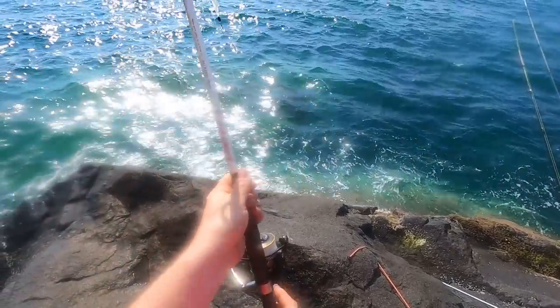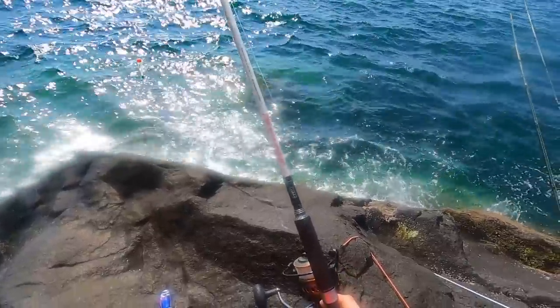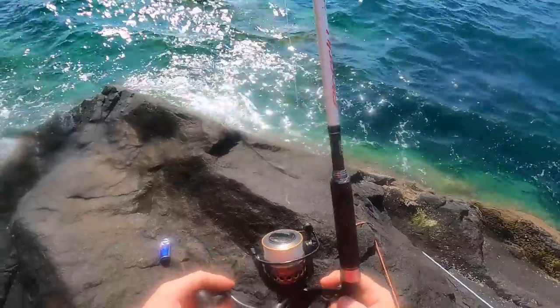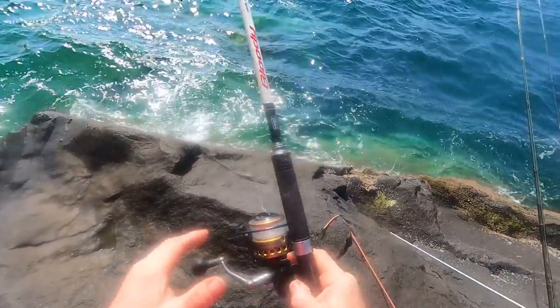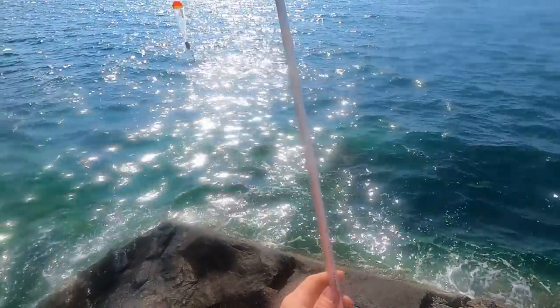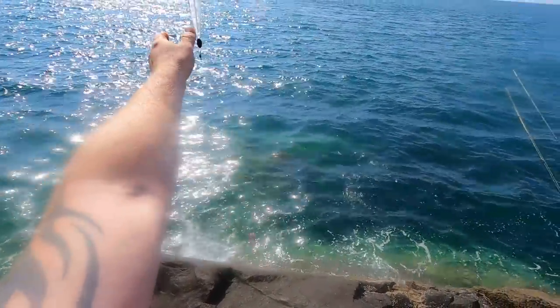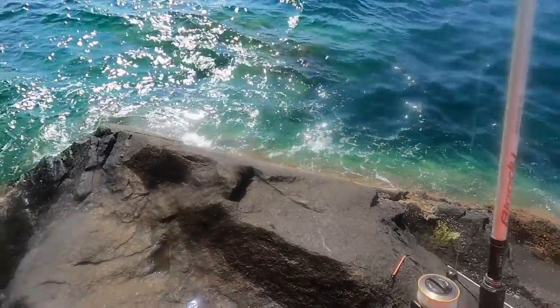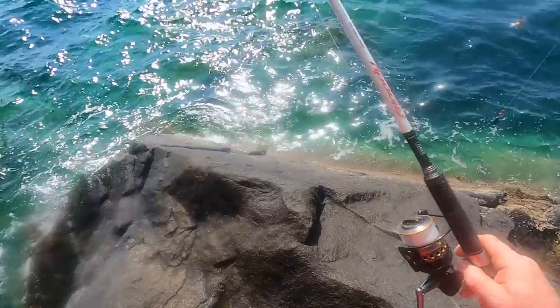What we have here is a Hart Shore Power Evo, and this is matched up with a Penn Spinfisher, I believe, is it? No, it's Battle 2. Battle 2, with a Tronixpro float, 30 gram. Little small work. I'm going to go and have a go for some pollock.